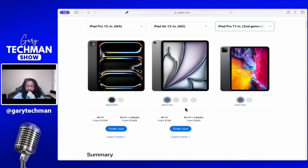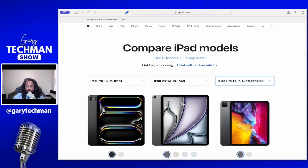So you're already getting an iPad Air pretty cheap without really breaking the bank, and you get the best of both worlds. You get a big incremental upgrade with the M2 chip, and you get all the bells and whistles it is capable of, just like the M4. It makes no difference to me. Like I said, the iPad Air 13 is the way to go for me. That's just my opinion, but I just want to let y'all know.